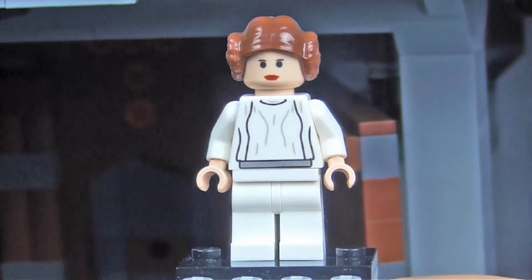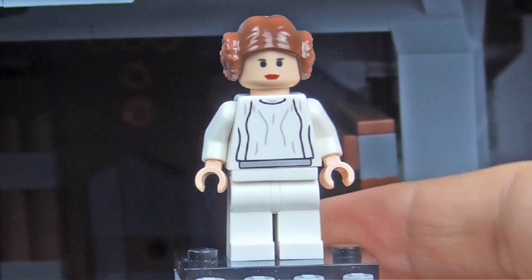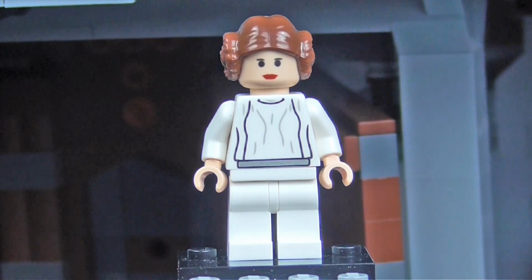Pretty cool minifigure. Obviously, I expected them to add her. I expected them to add everyone from the crew, because how could you not? But yeah, pretty cool, I guess. Let's move on to now everyone's favourite character. Well, most people, I guess.